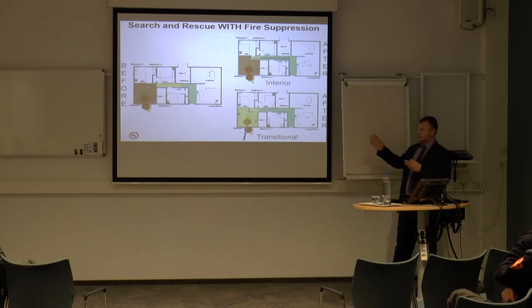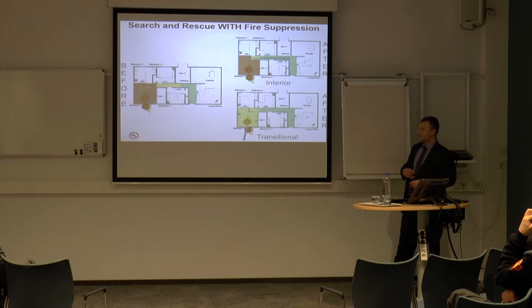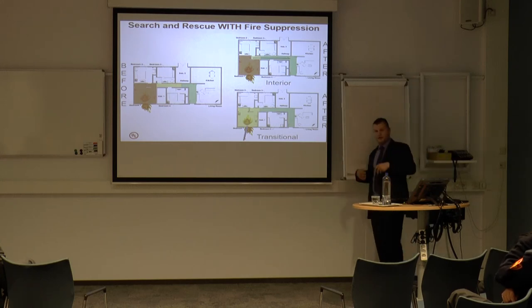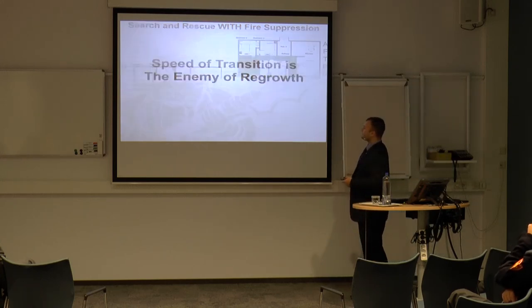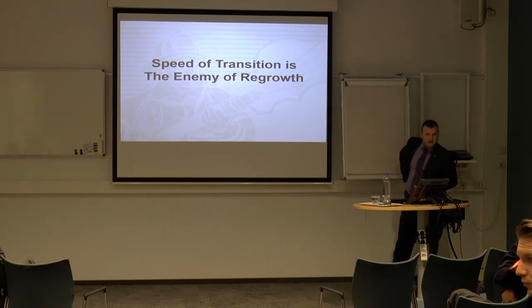So get inside and search the building, find any victims that may be there, going back to skin burns and any potential lethal concentrations of gas. The quicker they're out of the environment, the better. Even if you use the fog, the cold.